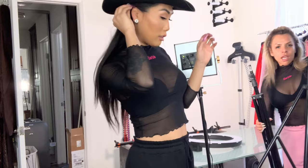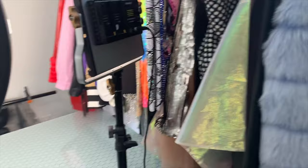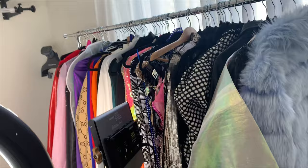I need to move these. We got these from Amazon. They were so cheap. I love them. I still use my ring light. Nice. Now we got the table. We got the backdrop set there. We have all the costumes, all the glamour, for the collabs.